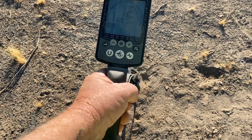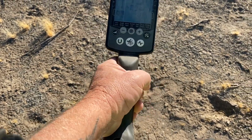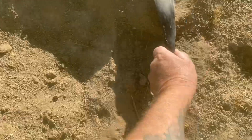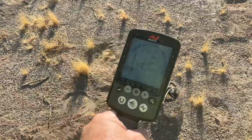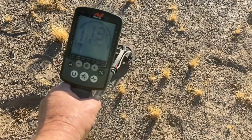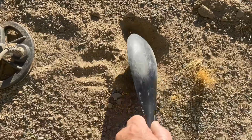$12.13. There's 2 coins right there. It's a nickel. Might be something else too. Let's dig that up. Right, a nickel. I'm just going to rebury it. Okay. That's going to be another nickel. Take that up and show you that. Put it back in the hole and bury it.